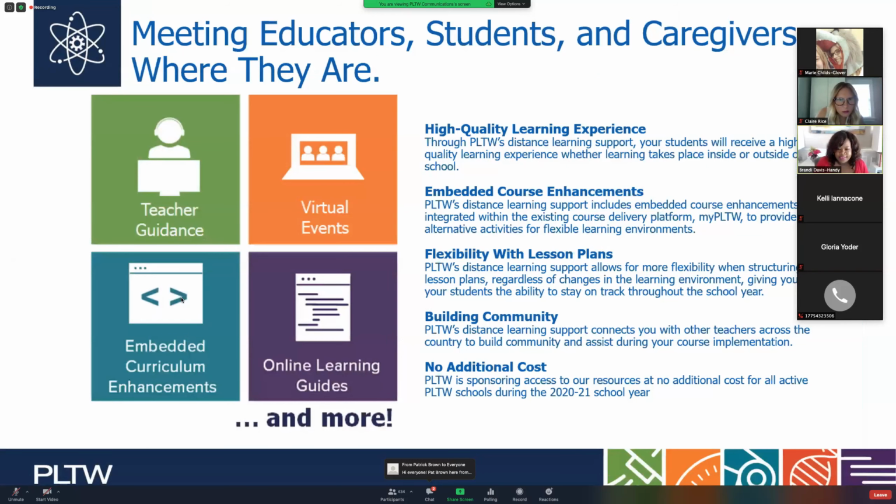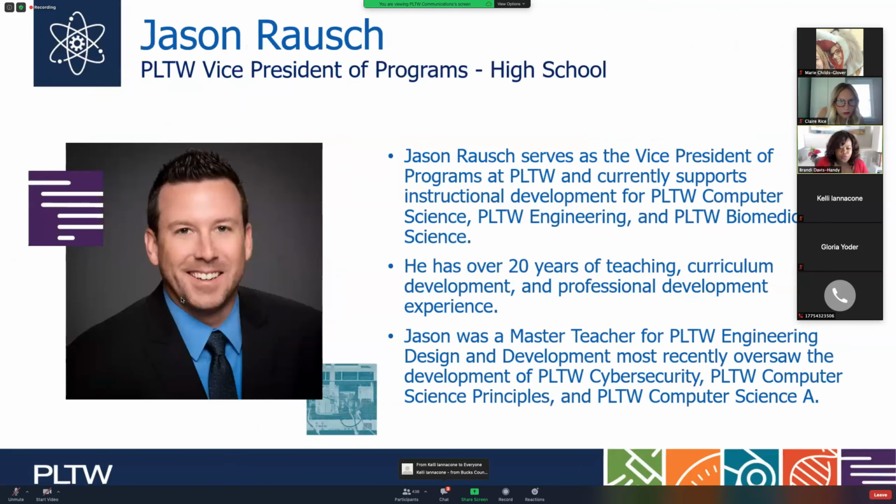Now today we're going to dig into the embedded course enhancements for distance learning, as well as additional support, including where to access embedded curriculum enhancements, virtual events, teacher guidance, and PLTW online learning guides. Right now we want to turn it over to Jason Roush, our PLTW Vice President of High School Programs, to introduce the distance learning support embedded into courses.